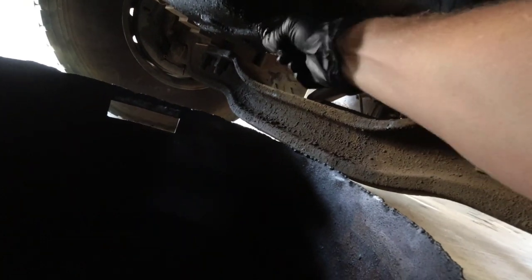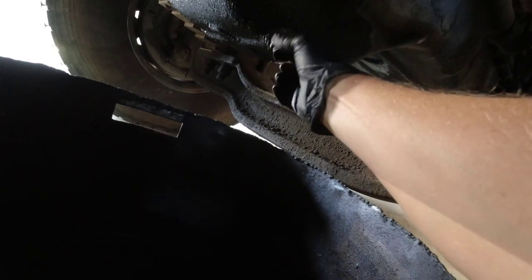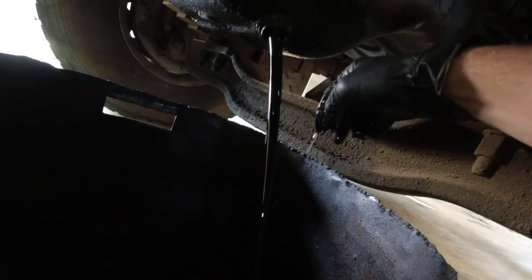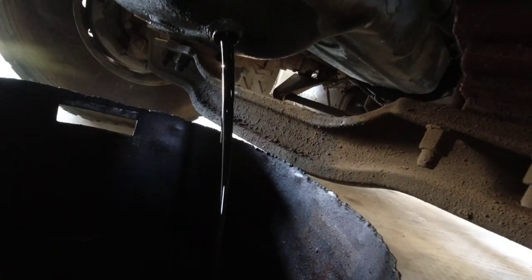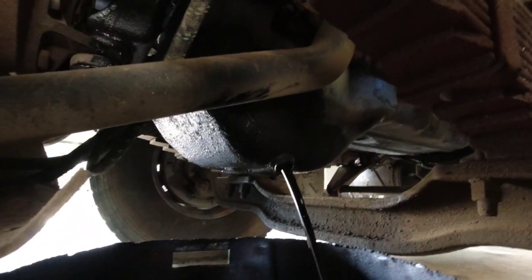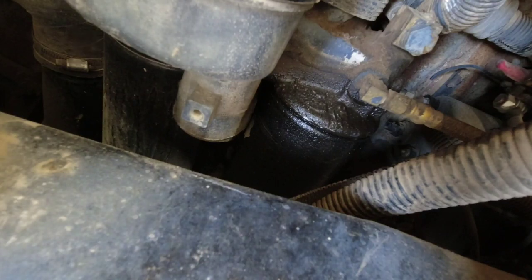Let's see what kind of mess we can make today. I got the ratchet on there. And we're gonna see. I'm right at due for an oil change here, so. Oh, it's the best time changing oil anything. And touchdown. Let's see if we can get these off.